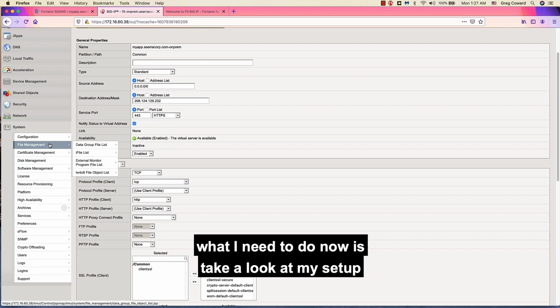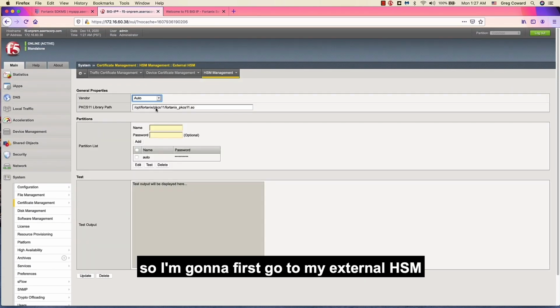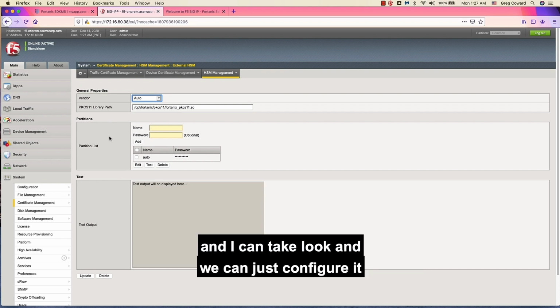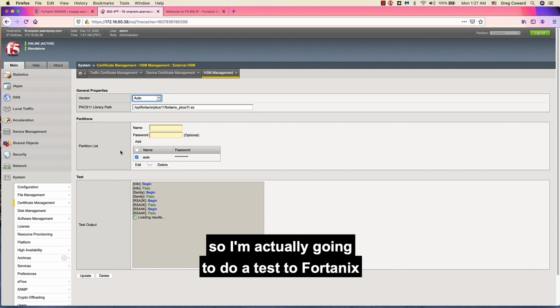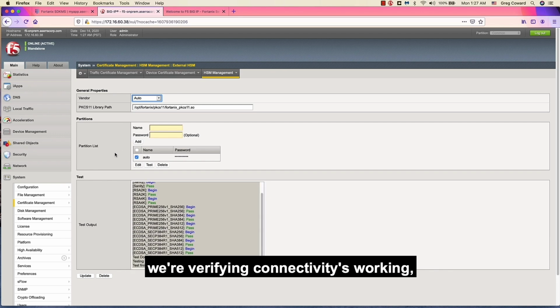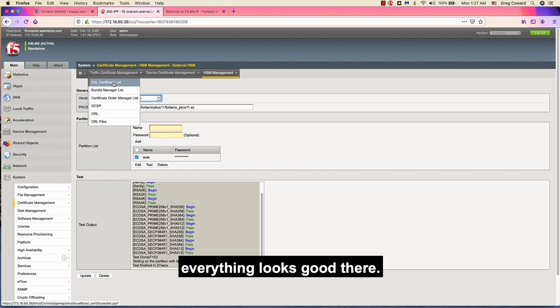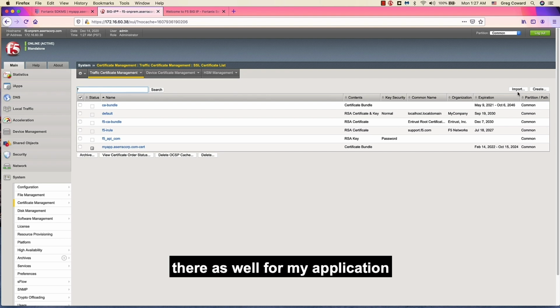Now back in the big IP here, what I need to do is take a look at my setup. I'm going to first go to my external HSM, and I can take a look at what we just configured through the command line. I have the ability to test this connectivity first, so I'm going to do a test to Fortanix. We're connecting out to it right now, verifying connectivity is working. Everything looks good there. Then I need to go to my certificates, and I already have my one certificate installed there for my application.